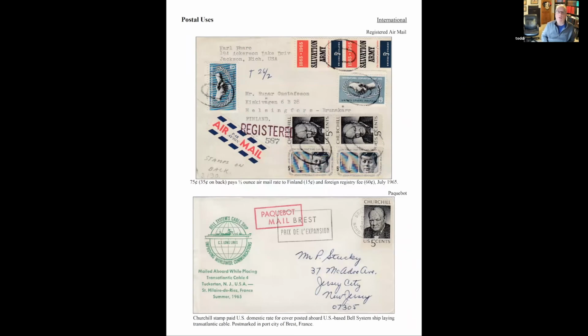Some international registered usage. This one to Finland. There's more stamps on the back, which I do not show, but I mentioned in the text here. And then a packet boat rate.